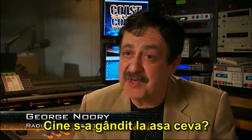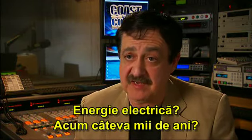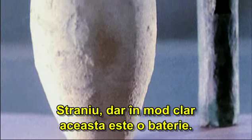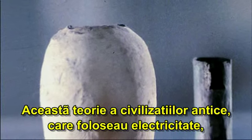It is a battery, everybody agrees with that, but nobody knows why they made it and how they made it. What mind would think of that? You know, electrical current back several thousand years ago? It's very strange, but it's clearly a battery.